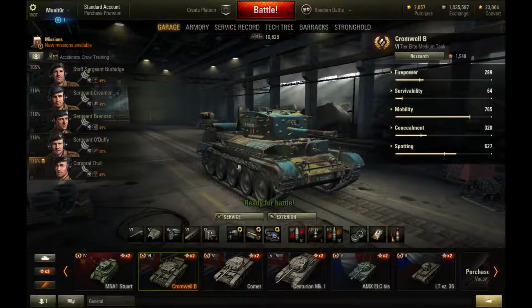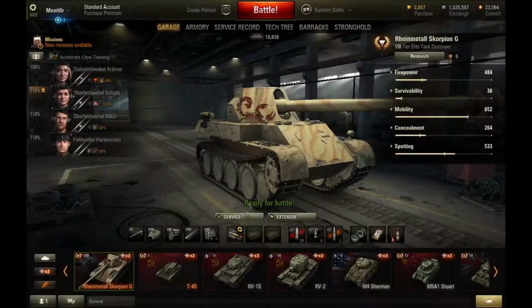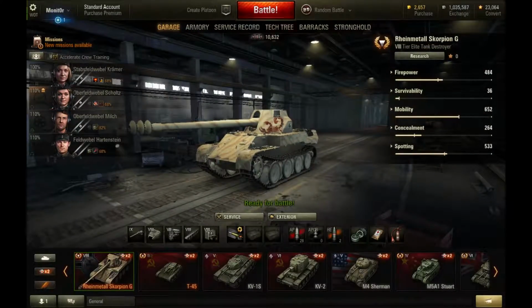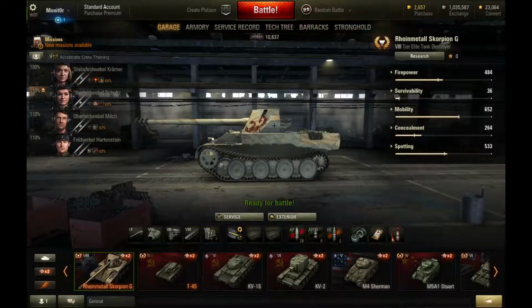So, you may be wondering what the hell I'm doing with this. I have decided to purchase a couple of tanks. First one being this, and the next one being this. Look at that thing. That's pretty cool. Okay, so let me take you through the reasons why I have chosen these two tanks.